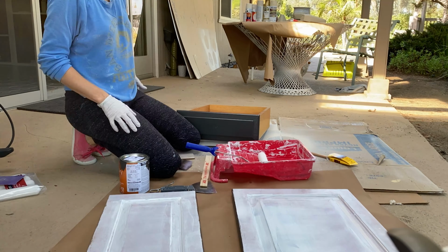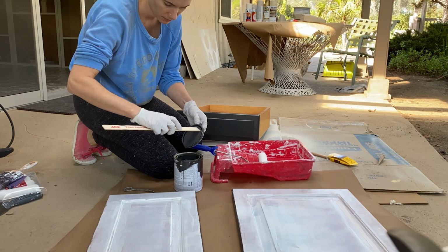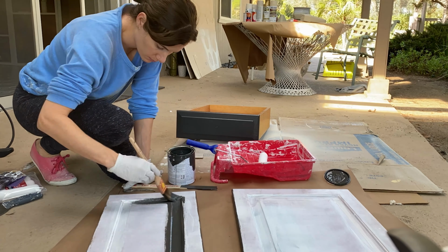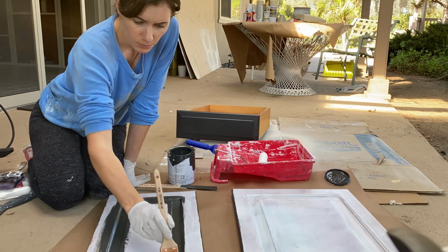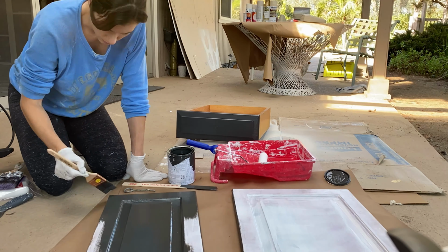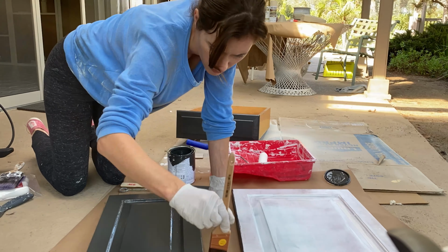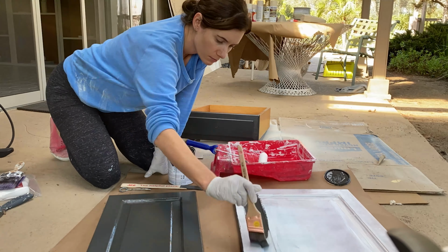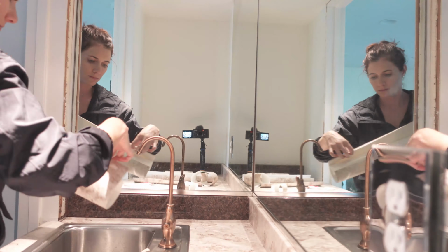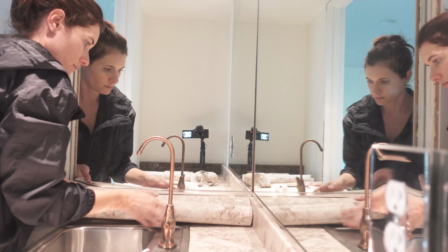I went with a color by Sherwin-Williams called Iron Ore, and I really like it. It's not deep, deep black so that it still photographs and you can still see the outline that it's a cabinet, whereas if you go too dark in this room, it will just look like a black hole. And then I had some different hardware, but I ended up just putting these really simple little knobs that I had on hand.